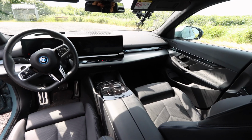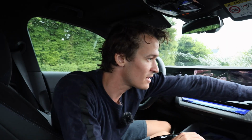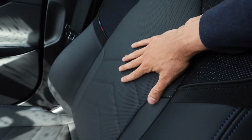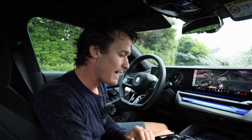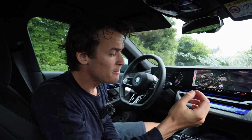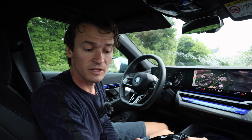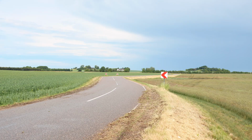It's overall really good quality in here. There are no squeaks, nothing, no cracks, no weird sounds. Just quality on all panels. It looks, it feels just good in here. It's not on the level of the i7, obviously, but it's up there. It's definitely on top of Mercedes and also definitely Audi. I would say Audi has fallen off on this point compared to the price.